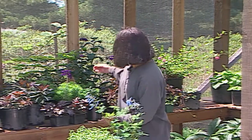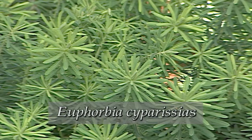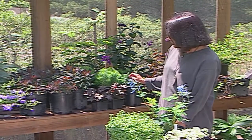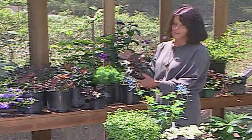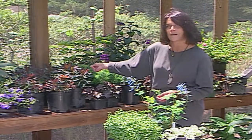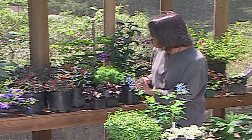Here are a few more thoughts on plants for containers. Heliotrope, very nice leaf texture with this Euphorbia cyparissias, which does have chartreuse flowers later in the summer, but even before it blooms, one can exploit the beauty of its foliage. Heuchera 'Palace Purple' has wonderful contrast at the bottom of the leaves, does have a spray of flowers, but again is most beautiful for its leaves. A nice contrast would be the Euphorbia amygdaloides 'Rubra' here, which again flowers, but is just equally beautiful when it's still in leaf.